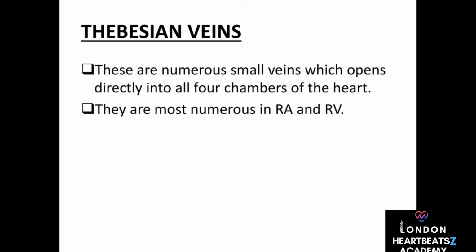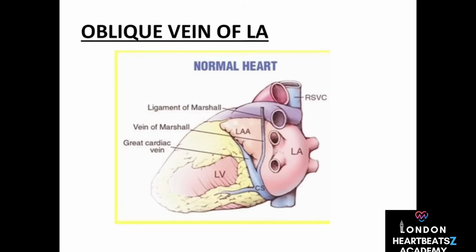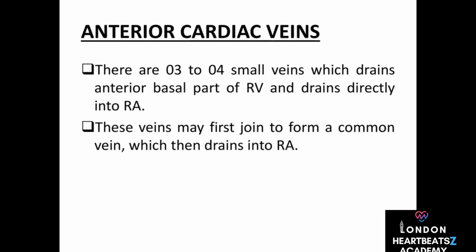Think of them like independent drainage pipes scattered throughout the city just in case the main sewer system backs up. There's still a way for wastewater to escape. Interesting way to put it. So like a backup drainage system, providing an alternative route for blood to return to the heart. Why would the heart even need that? The exact reason is still being debated, but they probably play a role in regulating blood flow and pressure in the heart, especially in certain areas.